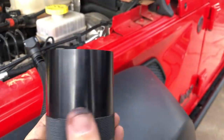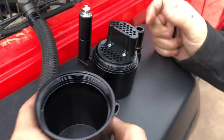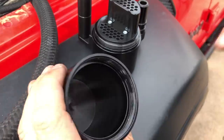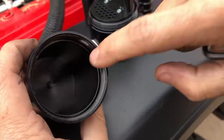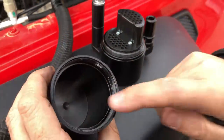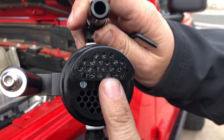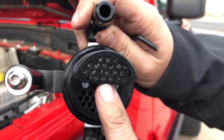Especially for those of you who may not be familiar with what a catch can is. So this is going to go in line for your PCV system. It's your positive crankcase ventilation system. All your contaminants, oil, fuel, everything that's getting pushed through there gets trapped inside the bottom of here. This is a two-piece filtration system, and right here you can see how there's steel wool in here. This is going to catch the larger particles.